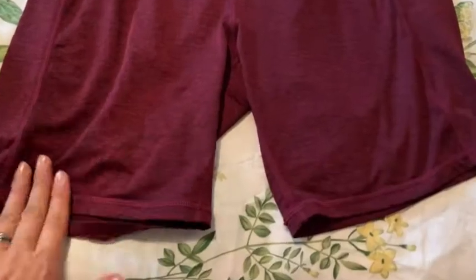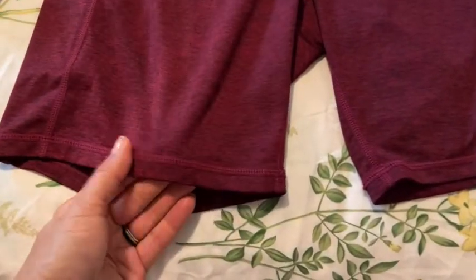Hey there, I'm Sarah with WTI, and I have a set of 3, I call them workout, but they're bike shorts that I have found to be very comfortable, and there's a couple of things about them I wanted to point out to you. I really love the seams on these shorts.